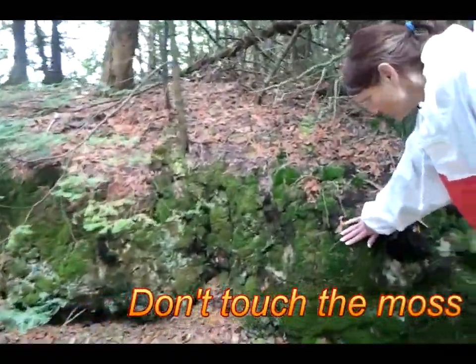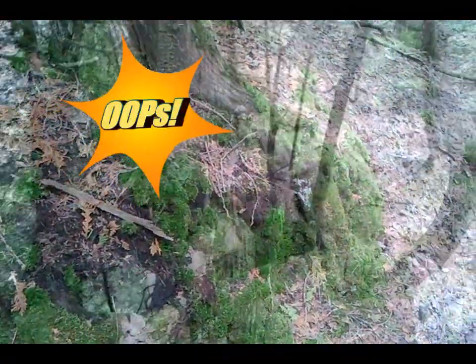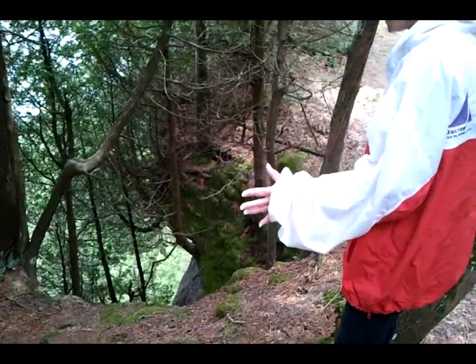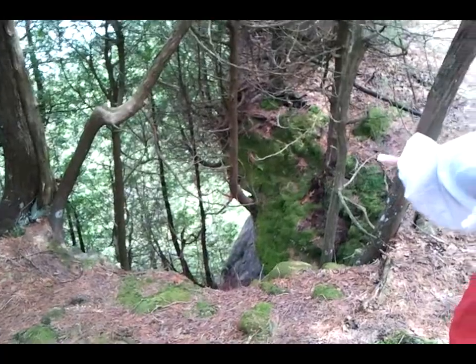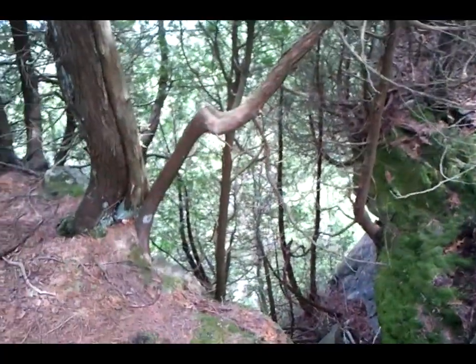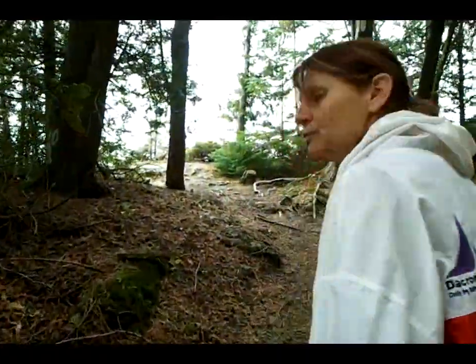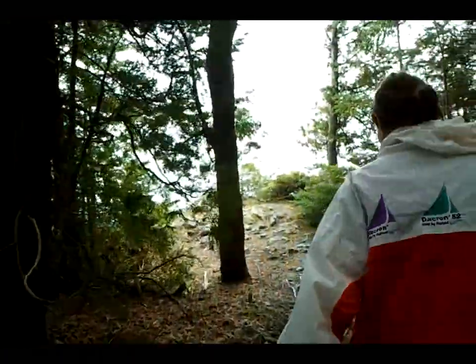Beautiful mosses adorn the trail. Here's a crevice that I'm looking down, right at the edge of the trail. Notice how the trees grow right out of the rock. We're going to have another breathtaking view, a 10-minute walk from the last point. Here we are.